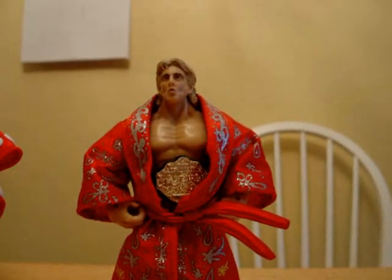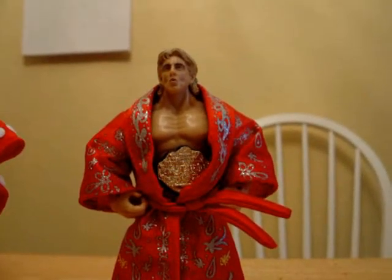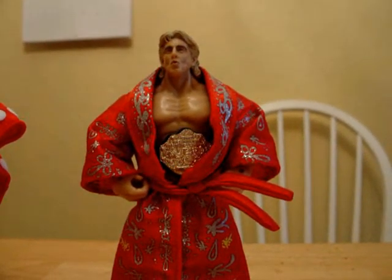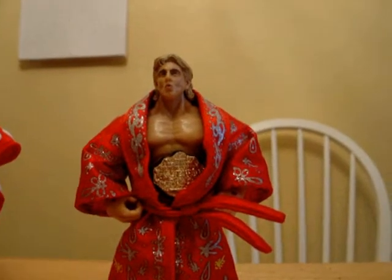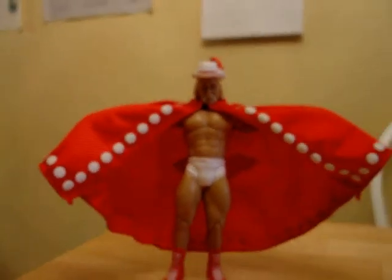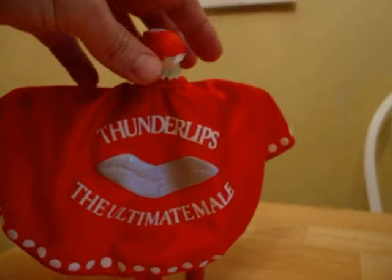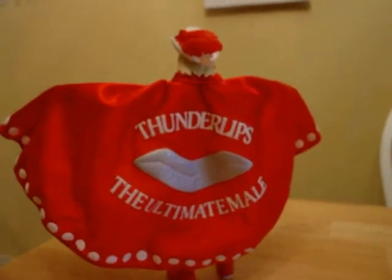Now, the next figure I'm going to show you is quite a rare one. Because it's a wrestling figure that was never released as a wrestling figure. From Rocky III, Hulk Hogan is Thunder Lips. And if you don't believe me, he is Thunder Lips, the ultimate male.